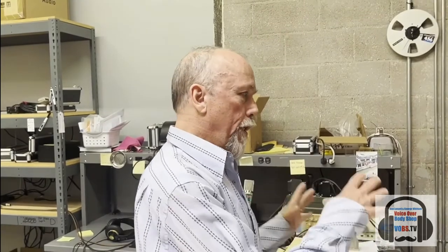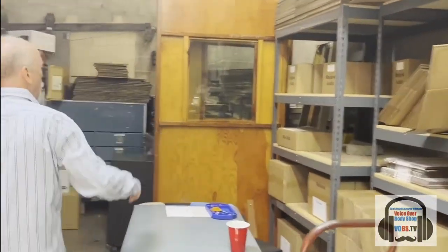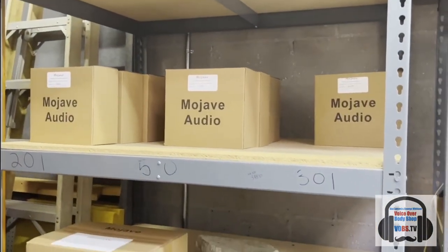And then our highest-end microphones, the MA-37 and the MA-1000, actually get built here, or finished here. We install the capsules, transformers, and tubes here. And then this is all shipping and receiving. These are mics that are all good to go, ready to go out to customers and to dealers. And more boxes, boxes, and more boxes.